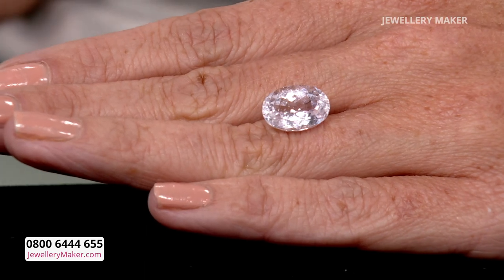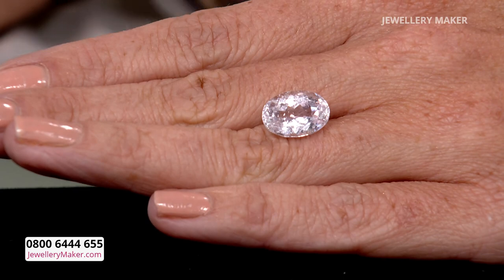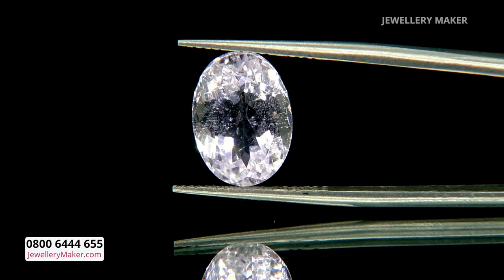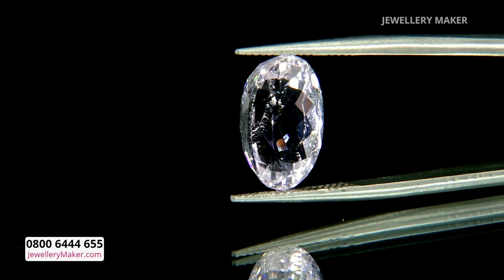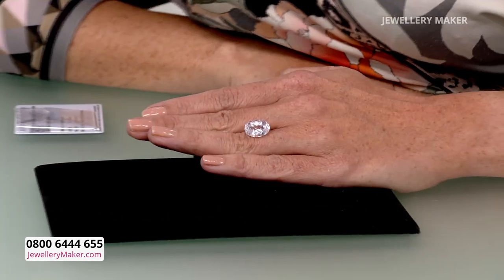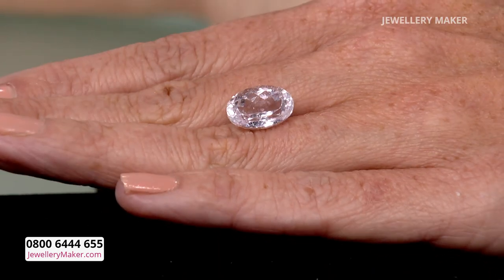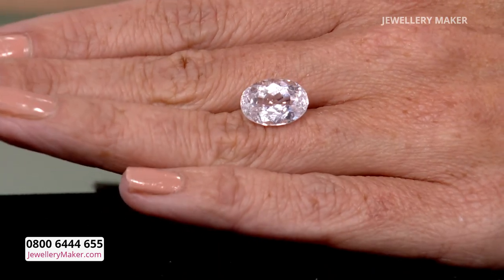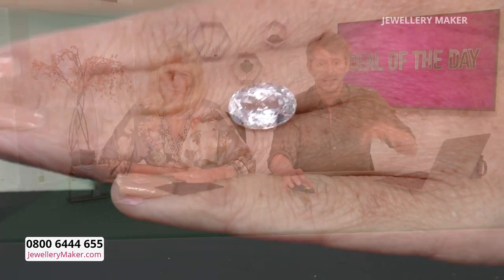I am overwhelmed by the brilliance of this stone. It is not only a huge stone, the level of colour, internal brilliance, and the phosphorescence this stone has is astounding. This is what I love about it, Carol. It has such a refractive index. It has such a way of working with light. This gemstone is a lighting specialist.